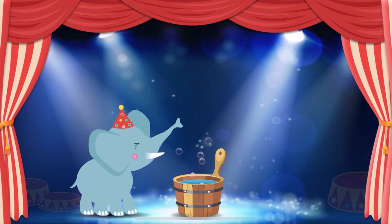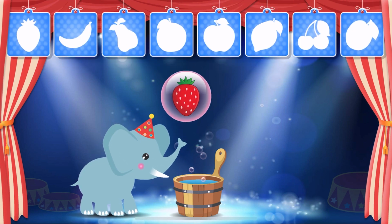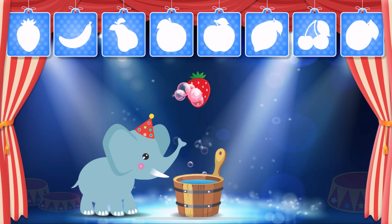Oh, the baby elephant is making pictures for his gallery. Can you help him? Place the pictures on the cards with matching shades. Strawberry.